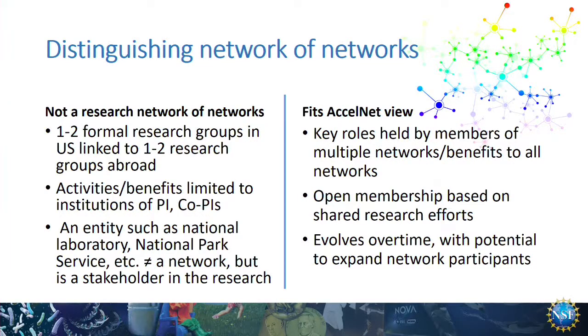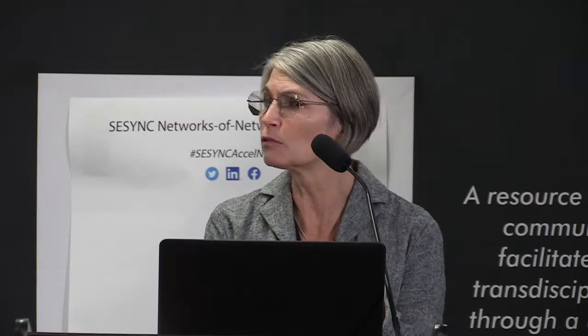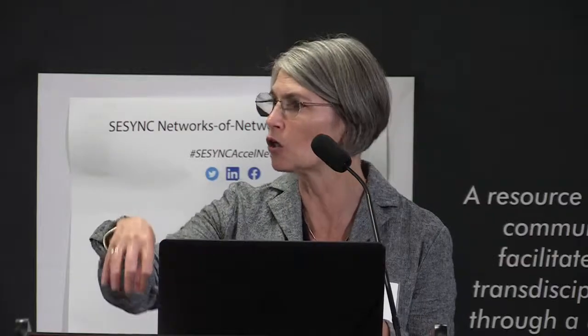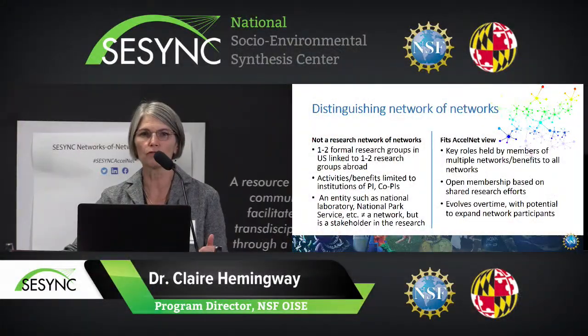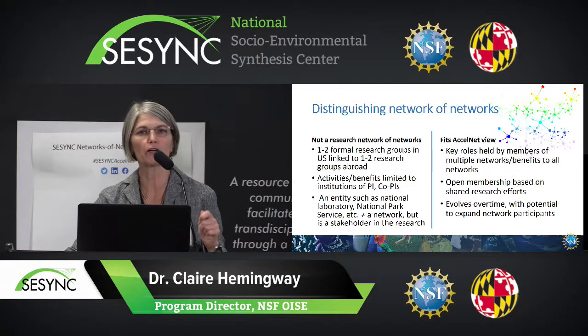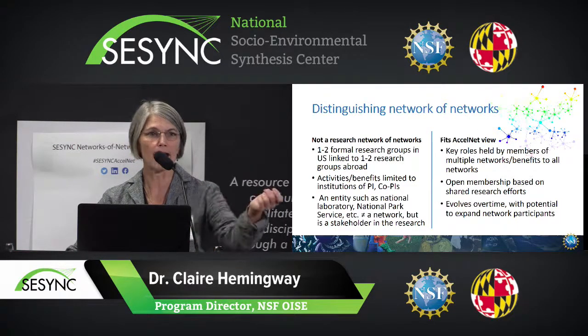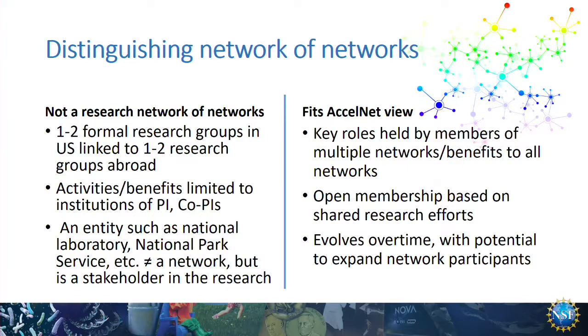So that, again, sort of to contrast it with a formal research group, where your position in a formal research group may very well be because you belong to a department. And someone cannot simply join because they have a common interest. They actually have to be part of that institution. In our network of networks view, we see that what is connecting people is their shared research effort, and that being able to join because they have something to contribute to that research effort is what is important.